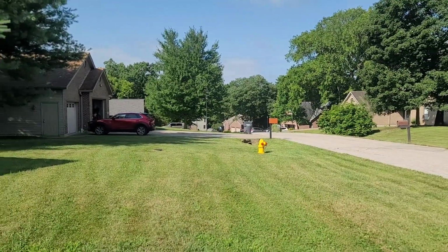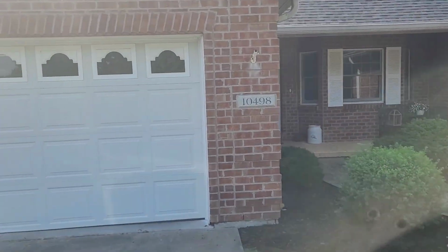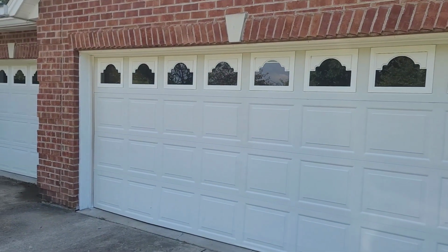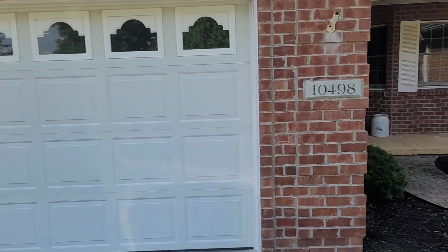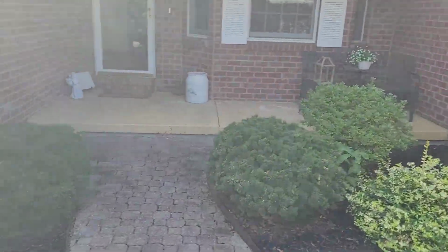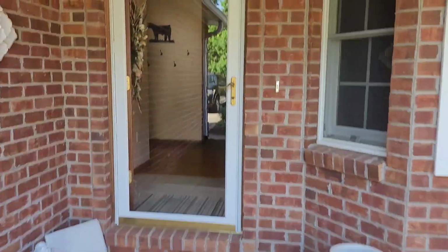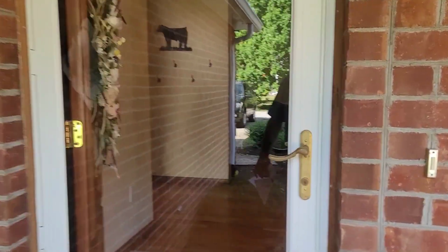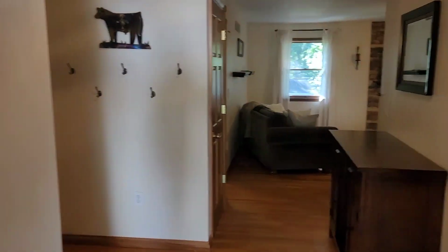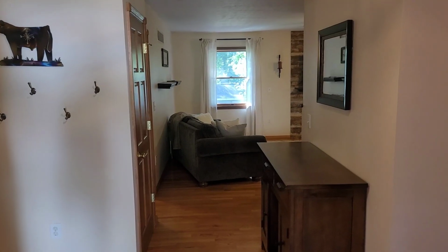But anyway, brick exterior, so low maintenance. Nice 3-car garage. So we got a 2-car and then a separate one there. Nice little area walking up to the house here. The roof was replaced in 2023, along with the heating and air system. So those 2 big expenditures are already taken care of.